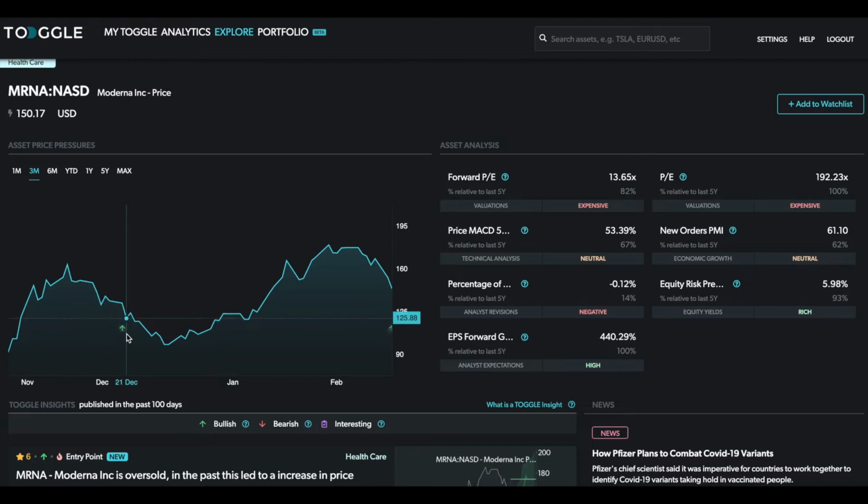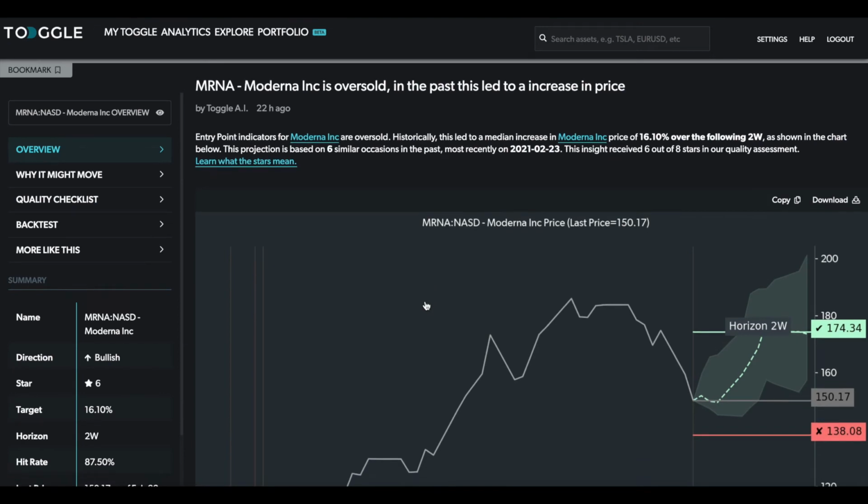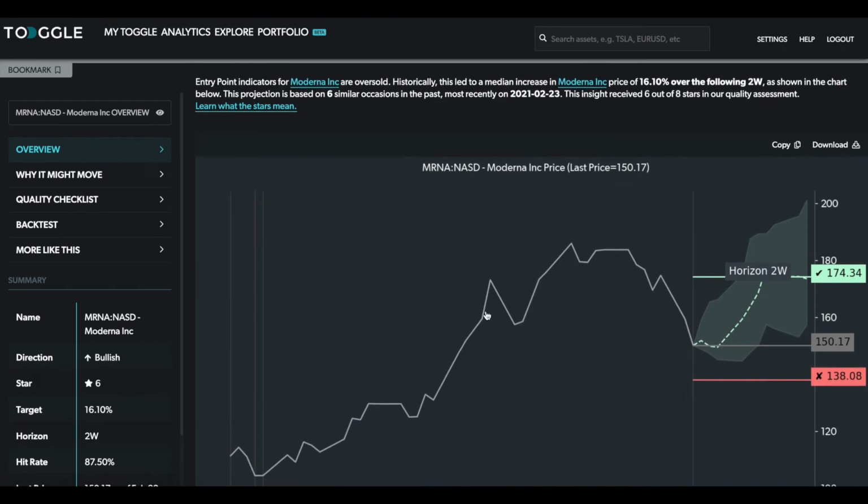You see the last signal was down here when the system correctly highlighted the eventual bullish pressure in the stock price, and similarly here it's now highlighting that the sell-off has gone too far. Clicking on this and looking into the analysis itself, we can see that this is quite a short-term bounce that the system is highlighting, from about 150 here. The bounce would be to 174, about 16%, quite good for a 2-week bounce in the stock price.